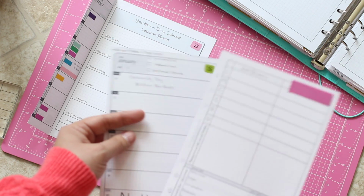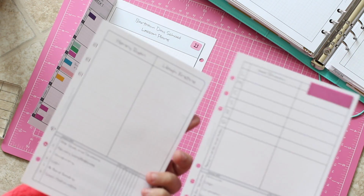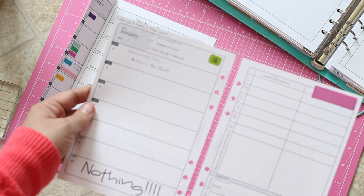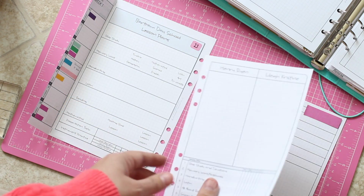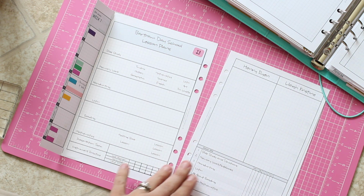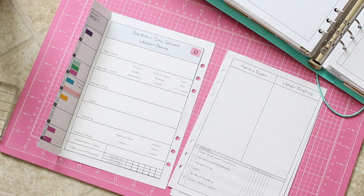So what I did with this is I actually print this out twice. Once on this side for my younger kids, and then on for my class over here, and then this pertains to the class. So what I actually do here is we're going to start with my younger kids. And like I said, we do Classical Conversations, and my younger children are in the Foundations program. So I'm going to kind of show you what books I'm using.